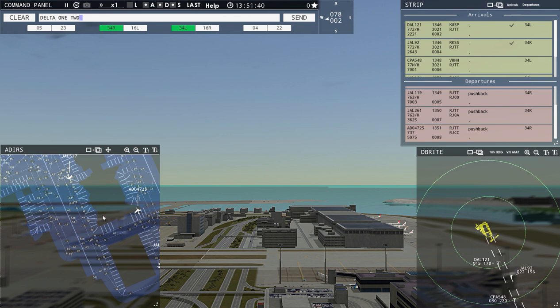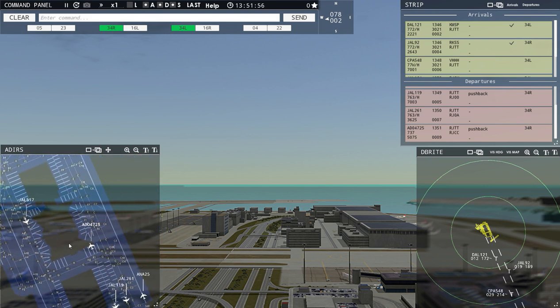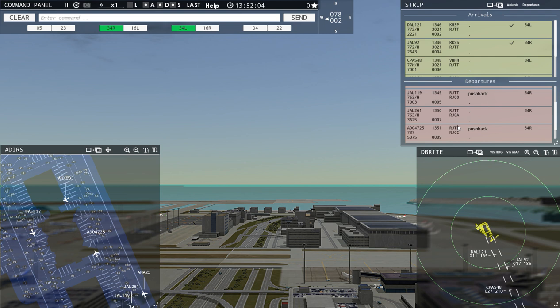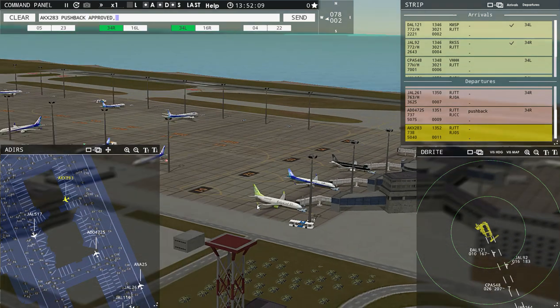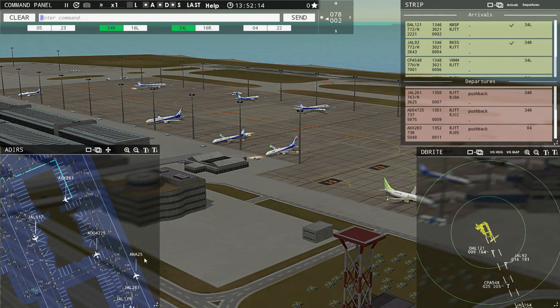Delta 121, take next available exit on the left. Take next available exit on left Delta 121. Doing that to make sure when he leaves the runway he turns left, because normally he would turn right. Well, that's not where he goes. Make sure he goes the right way. Tower, Alpha Wing 283 requesting push and start. Alpha Wing 283, pushback approved, expect runway 04. Ground, 04 pushback approved. Alpha Wing 283. Ground, Japan Air 261 ready to taxi.